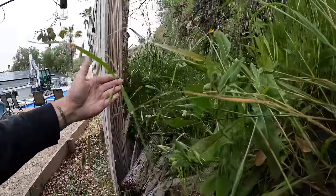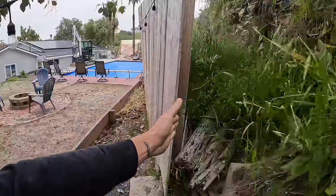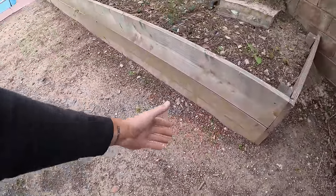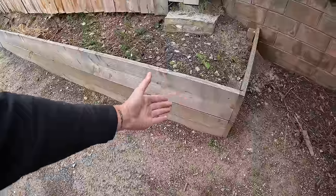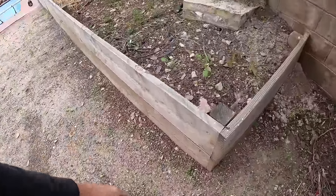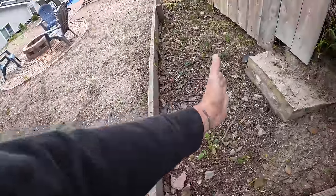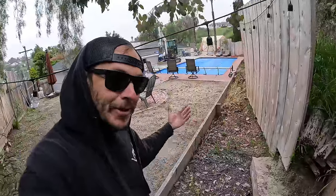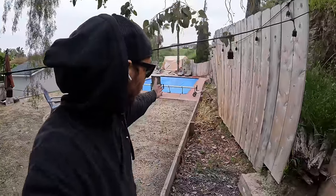And just like I suspected, there is no retaining wall back here. All we have are these 2x14s, whatever that is, that's holding this little bit of dirt back here. And luckily they have this little flat spot, so if it does give a little bit, they've got a little bit of a ways here before it spills out into the yard and the pool.